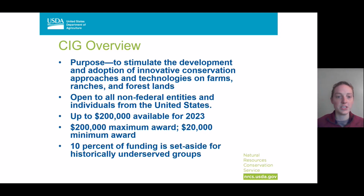The purpose of CIG is to stimulate the development and adoption of innovative conservation approaches and technologies on farms, ranches, and forest lands. These grants really do not fund research projects. The program is designed to aid the adoption of measures that have been successfully studied to indicate a high likelihood of success.